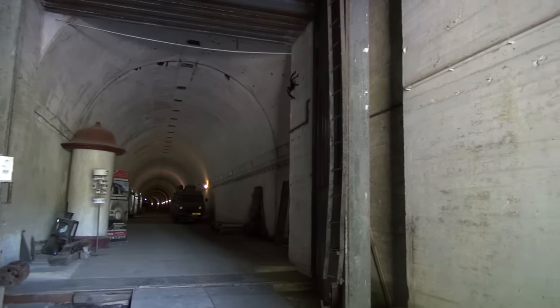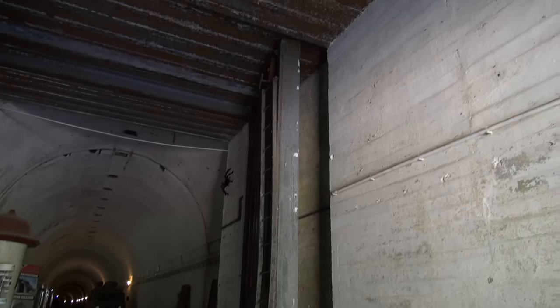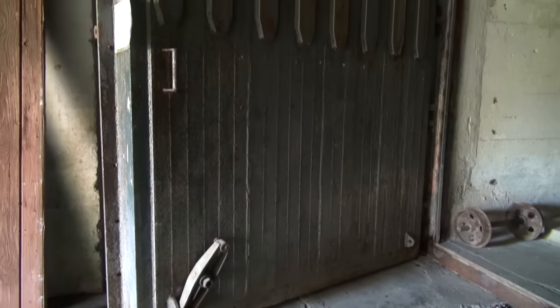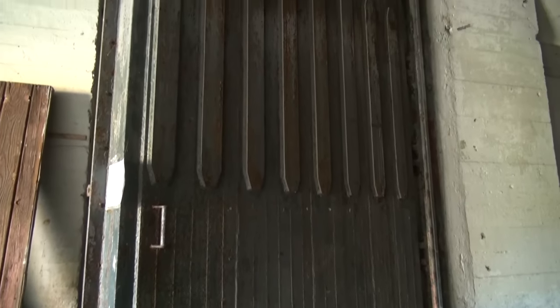And here you got the steel doors still intact. And you have the little outer building, which is really interesting. I think this was the first of the large bunkers, and this is a huge steel door with the entrance house here reinforced.